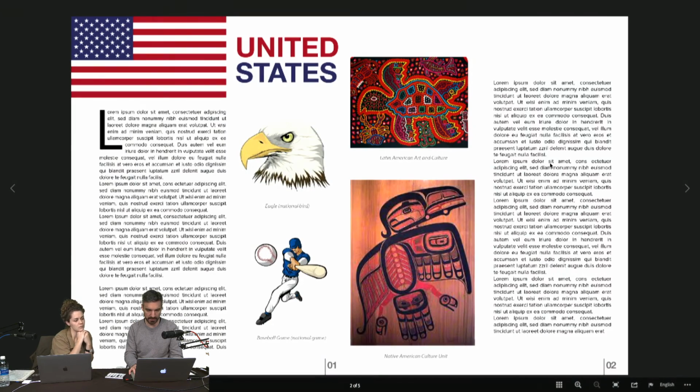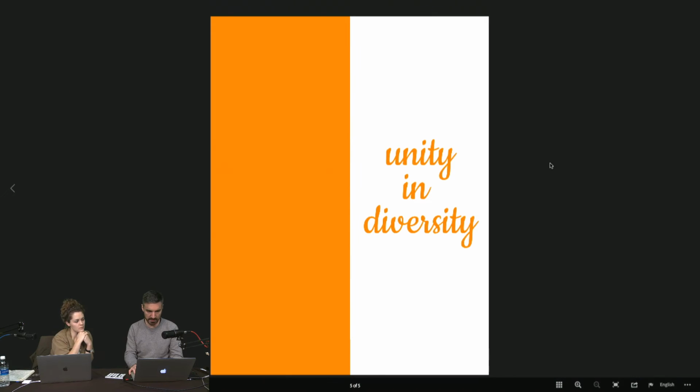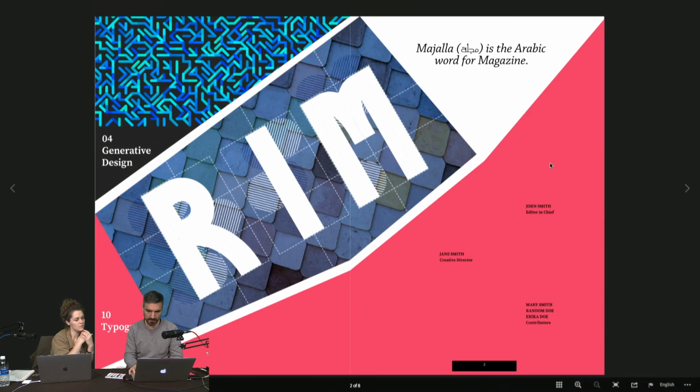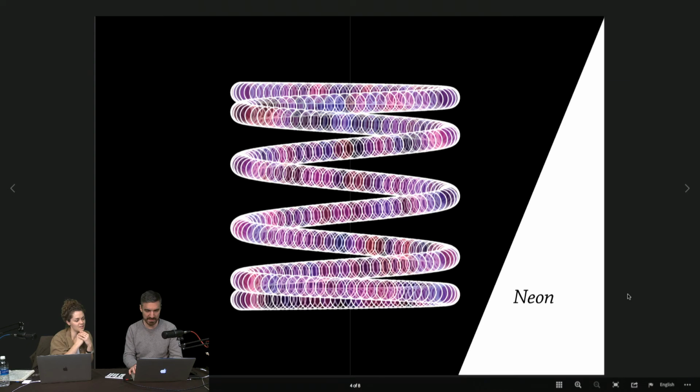Art and culture, I think we saw it also this morning. United States, India, United Kingdom, Unity in Diversity, okay. Majala Art and Design Zine, issue number 1. It's the Arab, Majala, it means magazine in Arabic. Cool. Nice, I like this. And there is Jen Smith and Mary Smith. They're all working on the magazine. It's amazing. It's a huge family, a family of Mr. and Mrs. Smith.